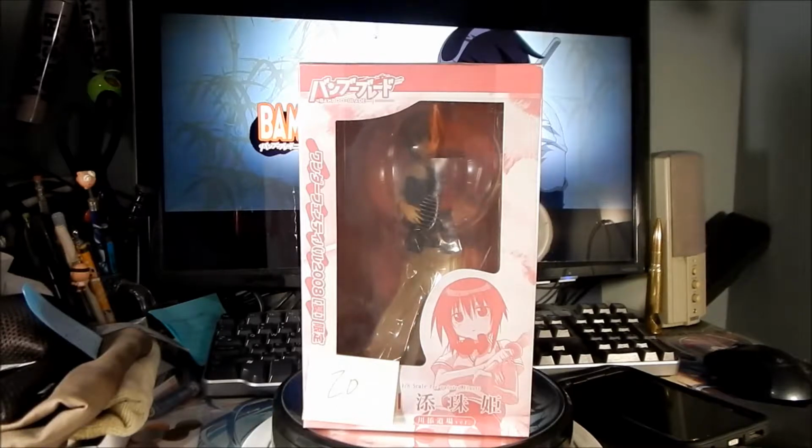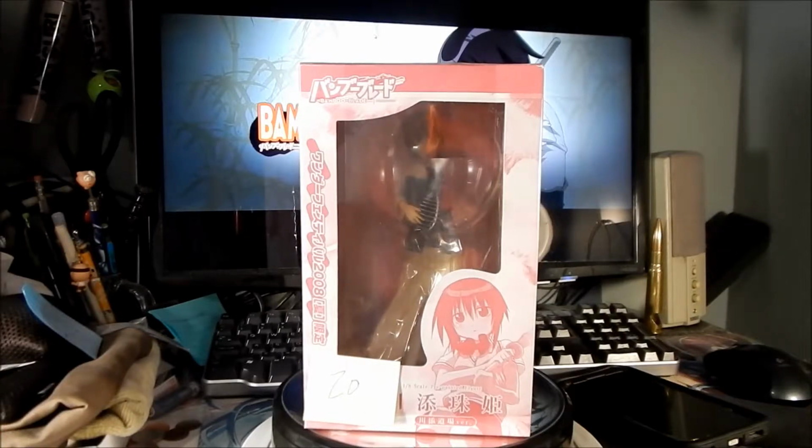It was like $50, and nowadays, 2019 figures are so expensive. You can't find figures like this for that kind of price anymore. The figures have just gotten so expensive. Yeah, they've gotten a little bit better, but they've gotten way more expensive too. So this is a very difficult hobby to stay in because of the cost.